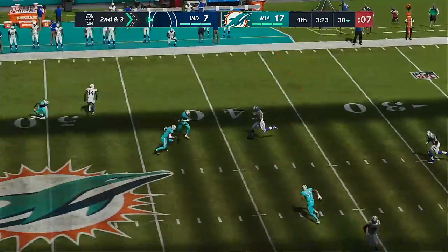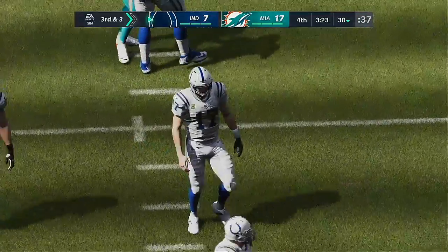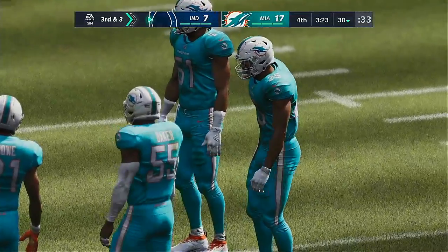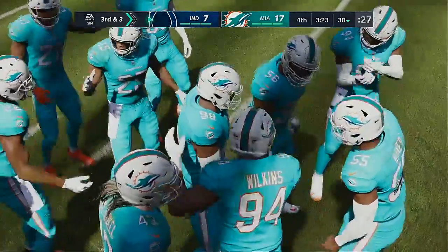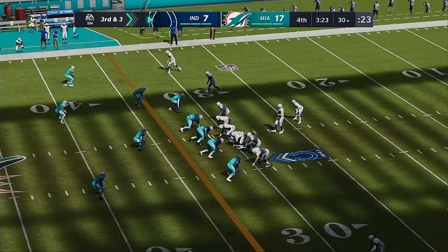Throwing again on second down. Rivers throwing over the middle, and it's incomplete. And that one off the mark behind him. Incomplete. Third down and 3 yards to go. The Colts on third down, a pretty woeful 0-for-5 thus far. Here it's 3rd and 3.